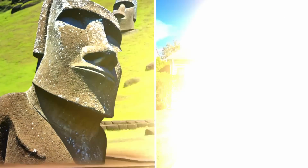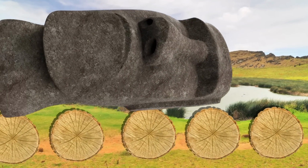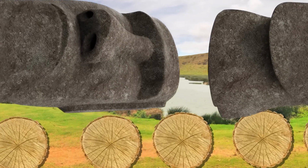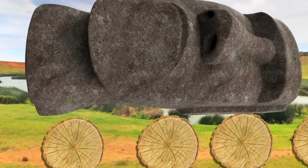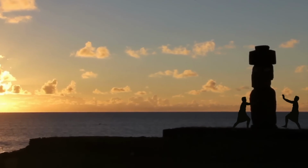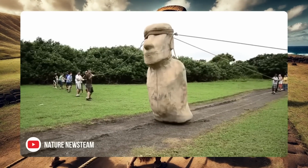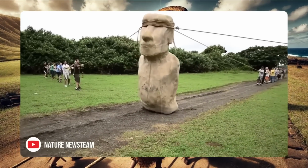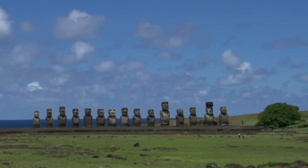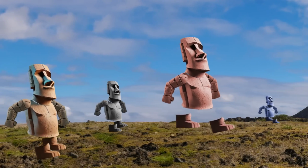The locals must have invented some original transportation method. Scientists tried to recreate it and pulled moai replicas on wooden sleds. They thought someone would have used palm trees for that purpose, but this theory has been debunked. The most successful experiment so far was wielding ropes to rock the statue down the road in a standing position. This sounds legit, because the local Rapa Nui legends mention that the moai walked from the quarry. And of course, they needed a good road to get there.